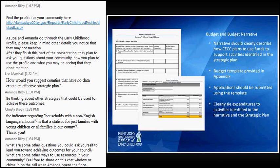Now then, really the budget part should be relatively easy. Your budget narrative is a paragraph, a prose description of how you are going to use the money. So if you're going to use money, for example, to hire a children's musician for the literacy fair, or you purchased Ages and Stages questionnaires, you need to show that in your narrative, and plug it into your narrative that this is how we're going to support our activities.